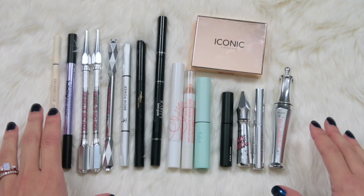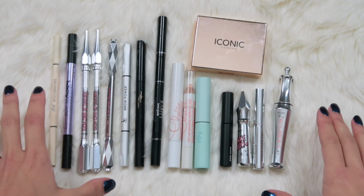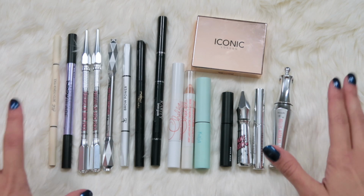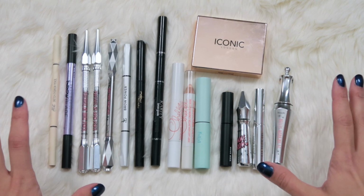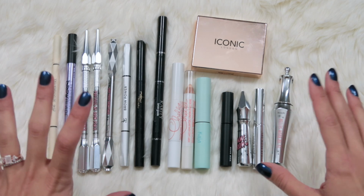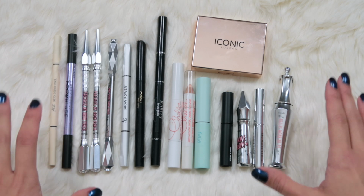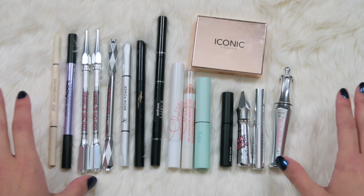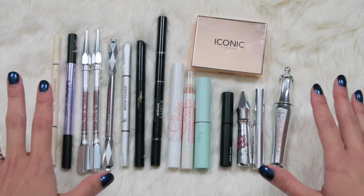Alright, so let's kick things off today with my brow products. So this is everything I have for brows currently in my collection. It's actually not too out of control, but I know that I'm not going to use up all of these products, so I feel pretty safe decluttering some of them, and a few of them are old and need to be thrown away anyway, so this is a good opportunity to clean house.